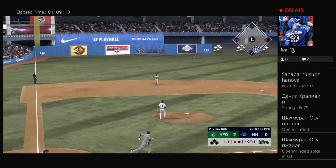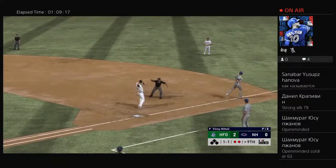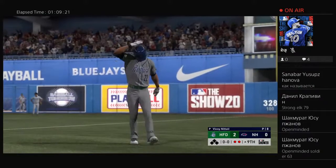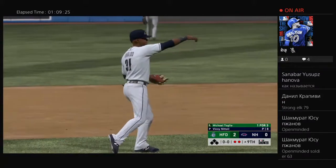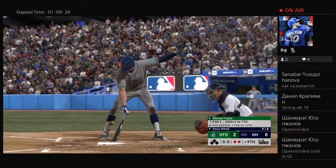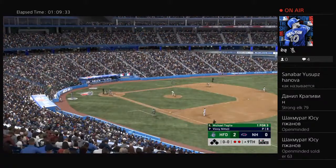Bouncer to the left side, scooped up. Throw on to first will get him. Scored 5-3 on the putout, though it looked more like a 6-3 ground ball. Nevertheless, there are 2 away now. Michael Toglia. So striding in, Michael Toglia. He's working on a 1 for 3 thus far.